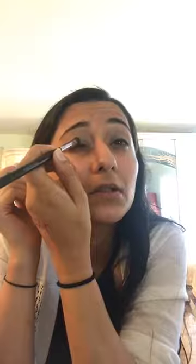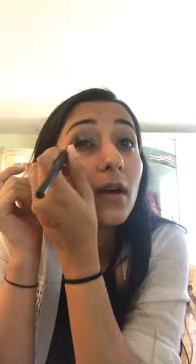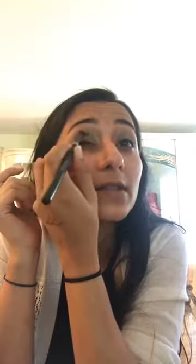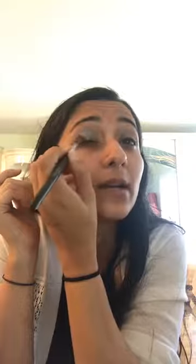So because I'm trying to do an ombre look, I want some of this gray. This really subtle gray to show. So I'm going to start halfway. Let's maybe three quarters of the way. And then rub it onto the rest of my lid. Okay? And don't worry if there's a harsh line, we're gonna blend it later.